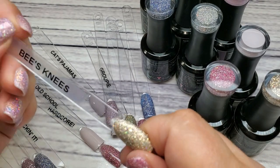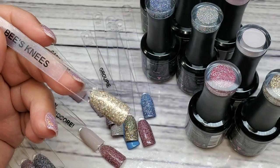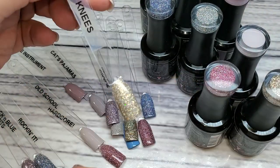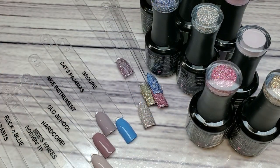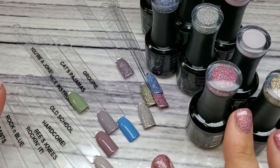And then Bee's Knees. Oh my gosh, so beautiful. Again, I'm thinking for fall. Even holiday nails, this for a New Year's set would be super, super pretty. Keep that in mind. You would think that Nice Instrument would be my favorite, but I don't think it is. I'm loving this green. They're all really good, guys. If you can, get them all.